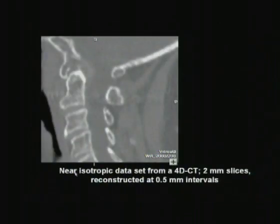So we did 4-detector. This is what we have in the emergency room until this point, although we are trying to buy a new one. And we did 2-millimeter slices, which is fairly safe. The dose there should be very tolerable. And then we reconstructed at 0.5, which means the overlap is significant. This overlapping is like when you have a satellite taking pictures of New York and you see Wall Street and this and that. It is because the images are overlapping. And we're doing the same thing here.